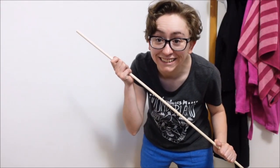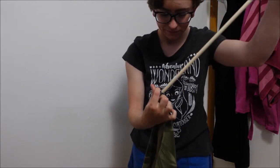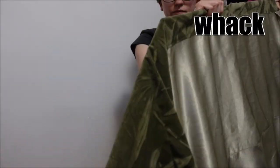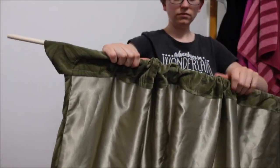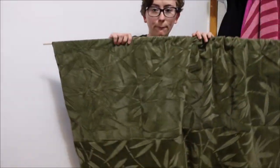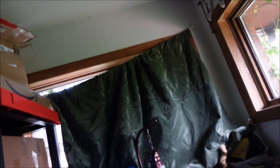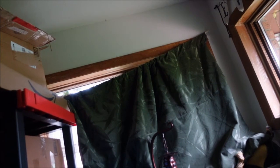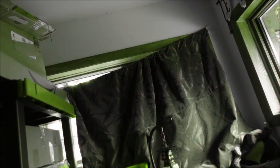I have a stick and it goes in a hole. I've kind of got a curtain. I still haven't taken the time or effort to get another hook on the other side there. But it's been working to keep the street lights out, because on Saturdays it looks like there's a rave in my room.